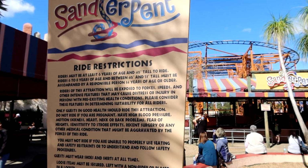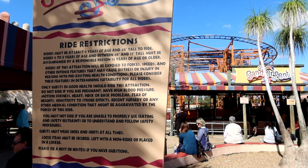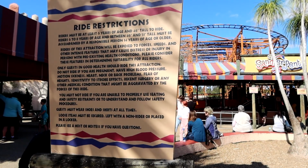Now, even though the Sandserpent is a family-friendly ride, it still does have some ride restrictions. Let's have a look at that real quick. Riders must be at least 6 years of age and 46 inches tall to ride. And if you're between 6 and 8 years of age and between 46 and 51 inches tall, you have to have somebody 14 years old or older riding with you. Just like any other thrill ride, they ask that you don't have high blood pressure, that you don't have any physical conditions that might be aggravated by a ride that has a little spinning or some drops, and they suggest that if you're pregnant, you don't ride this ride.